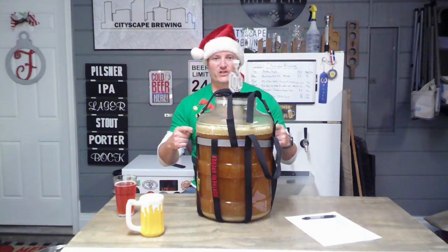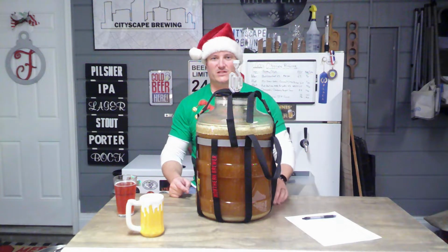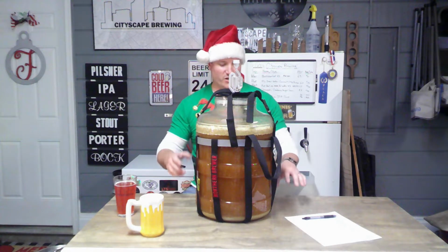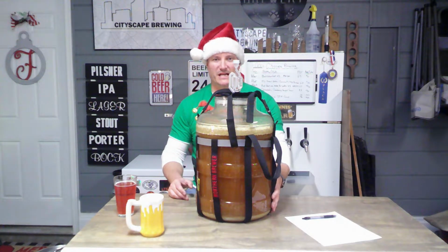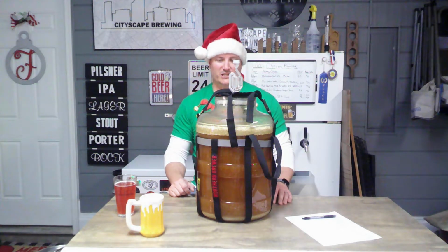They also make a version of this thing that has a spigot on it as well. Glass as well, but it has a spigot. So if you don't want to use an auto siphon, you can go ahead and just hook up your hose to the spigot on the bottom, and you can go that route as well. I'll have both of those posted in the link description below.